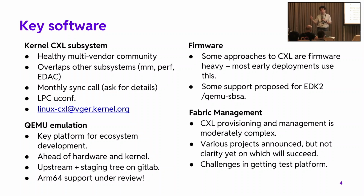There was code from ARM a long time back. There was a thing on one of their reference platforms that works, but there was no continuation of that to upstream it so far. It may come.